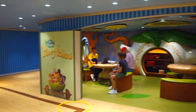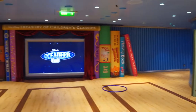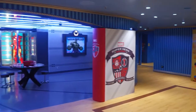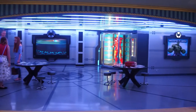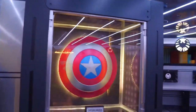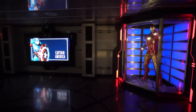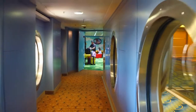Additional common programming takes place in between the themed spaces, playfully represented as books, like the newly renamed Marvel's Superhero Academy, still featuring fantastic props like Iron Man's suit and Captain America's shield. The whole room invites you to become a superhero yourself. And there's even a fun secret corridor.